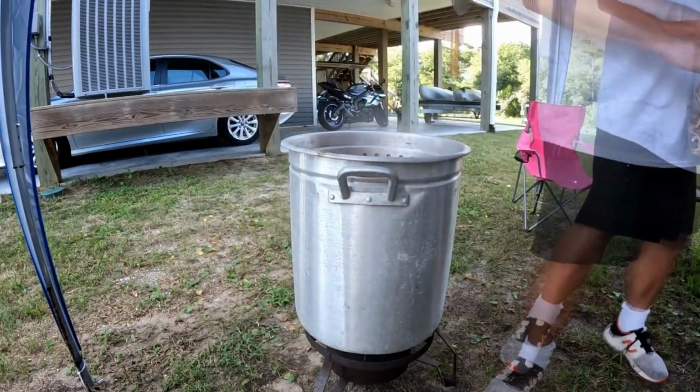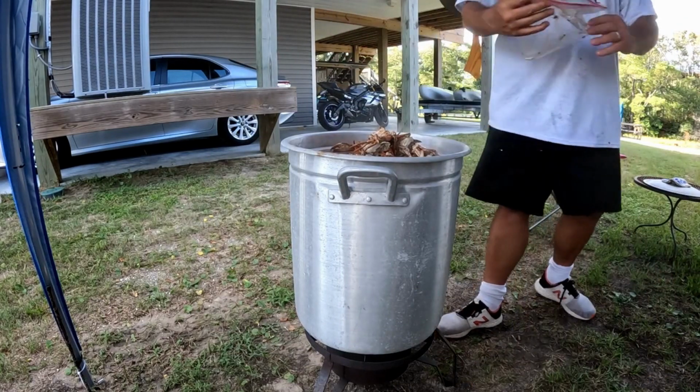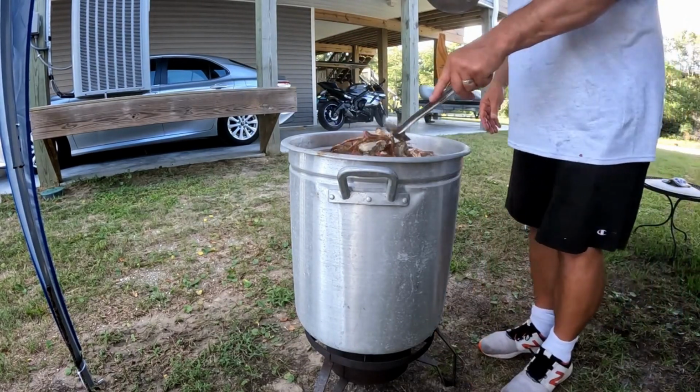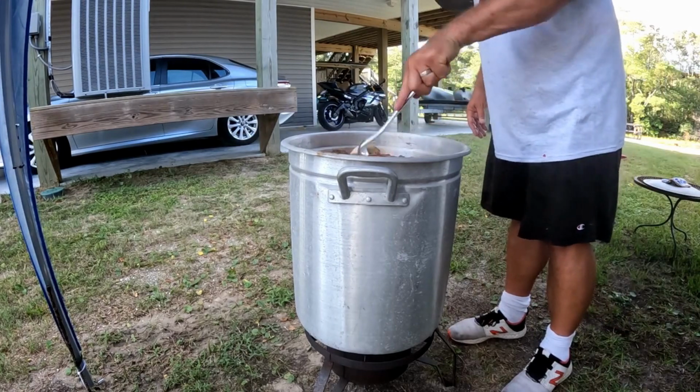Now what? Here's the crab that was pre-steamed. Mike had brought this over. He got some in his crab trap. He steamed them and brought them over. So they didn't need as much time as the live crabs that were in there. So we pushed those down to the bottom.